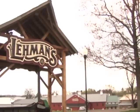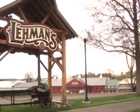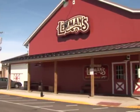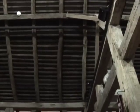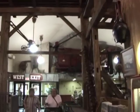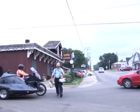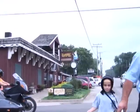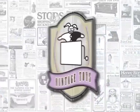Our store now covers 32,000 square feet and encompasses four pre-Civil War era buildings, including an 1840s era barn. It's a retail loop nearly a quarter mile long. Whether you're curious or serious and are planning a trip to Lehman's, here are highlights of what you'll find inside.